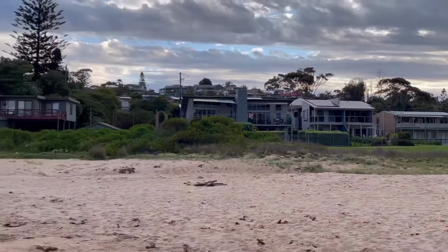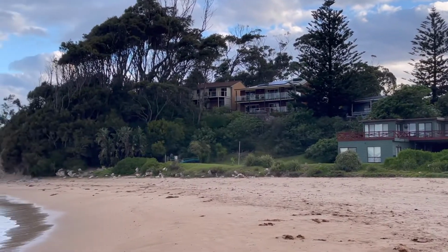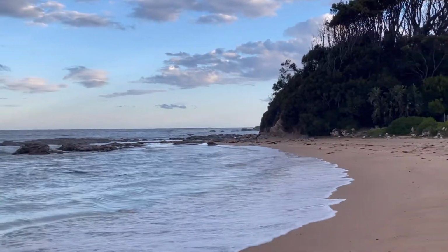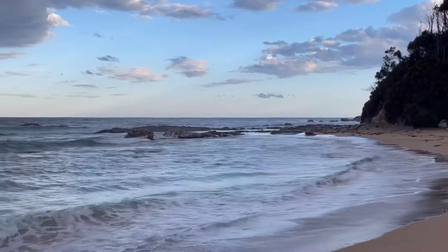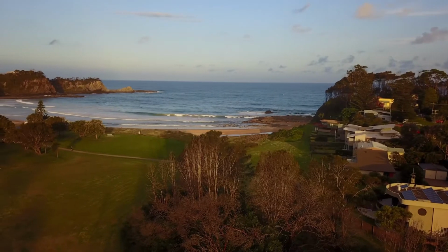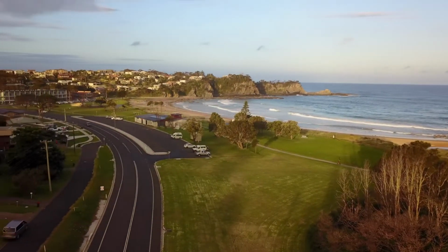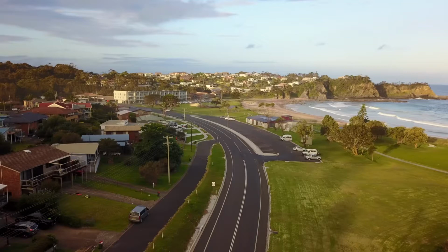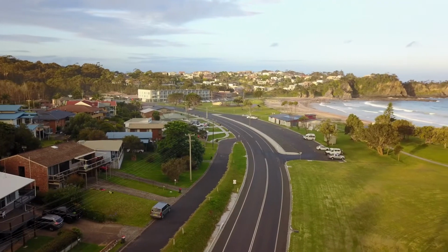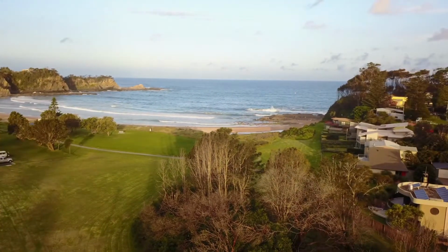Both Malua Bay and Mackenzie's Beach are very popular in summertime. You can see there's some lovely houses adjoining the beach here on the southern side of Malua Bay. A great spot, and the waves vary. Sometimes it can be quite significant in terms of waves. Other times, I'm here in May 2022, and the waves are quite calm at the moment. Here is an aerial view from my drone for you to enjoy.